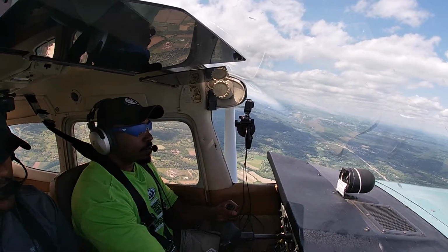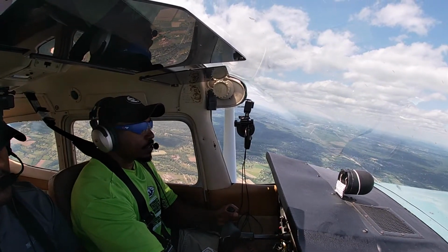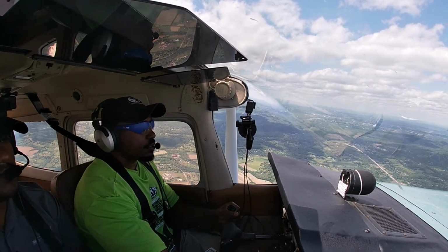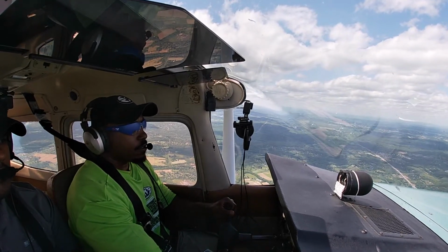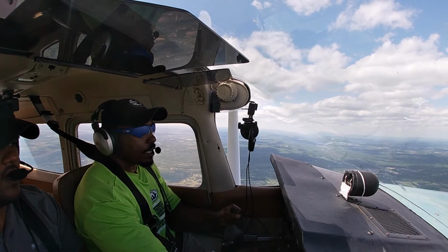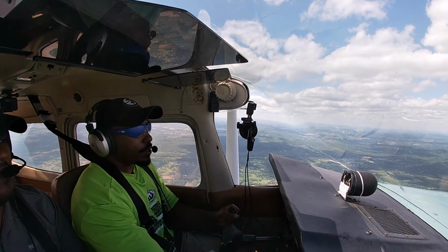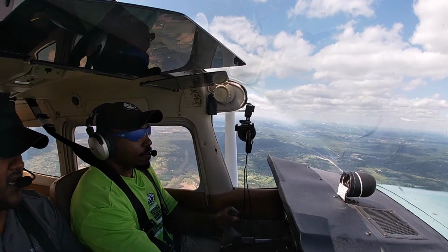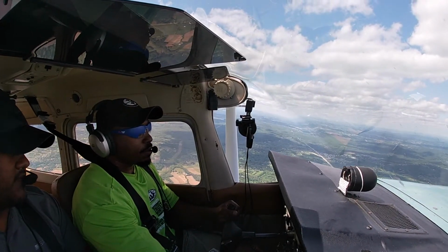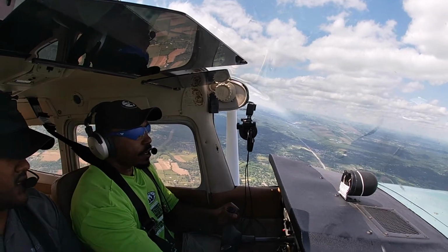Watch airspeed. Heading. Your attitude indicator. Alright, we're level right now, right? Yeah. So you've got to give it a little bit more climb, about like right there. You want to climb at about 95 to 100 knots, 90 knots. Okay.